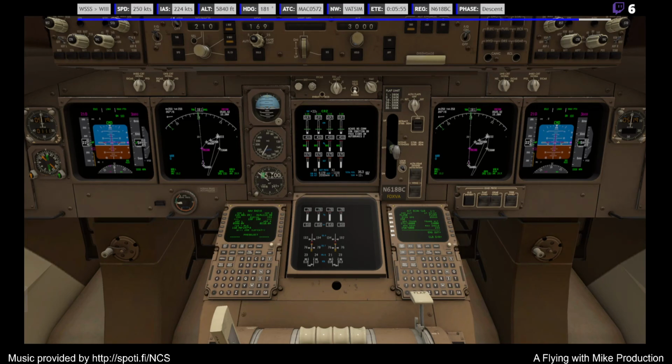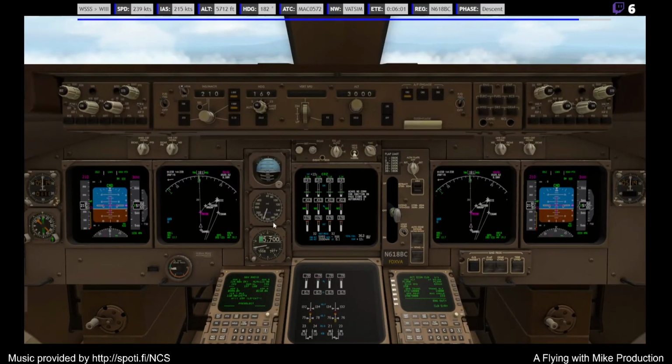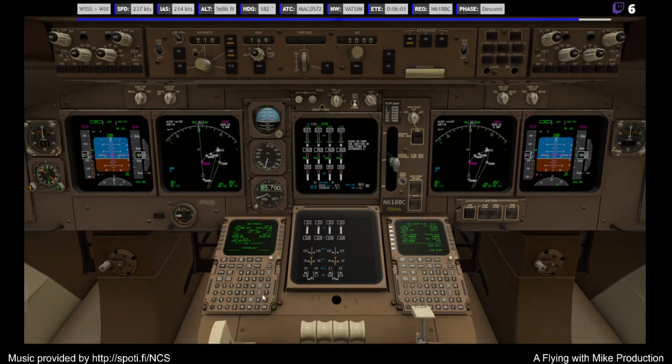Perfect. And there it is right there, by the way, folks. Let me show that to you. When you hit NAVRAD, this is what you want to see. So we got the right ILS. Okay, there's 210. Let's go ahead and get two notches of flaps in.